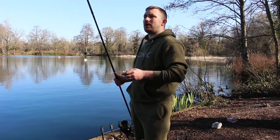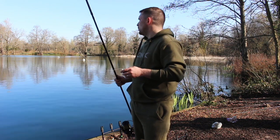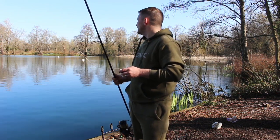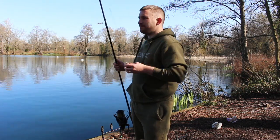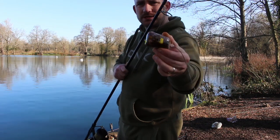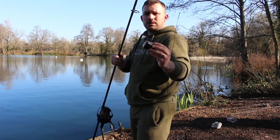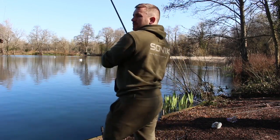The first bite came about 5:30 last night. Rob's had another one this morning, so looking good for a few bites. Not necessarily any fish showing today, but let's get on. Get this out. Solid bag, injected with a bit of the Kiana goo and the Osbait's SXB wafter. Let's get it out, see if we can get a bite.